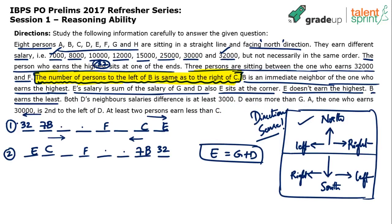D earns more than G. I think again we can connect with the previous statement, right? D earns more than G. A, the one who earns 30,000, is second to the left of D. So A earns 30,000. This is given to us, right? So I think D's position is very important here.